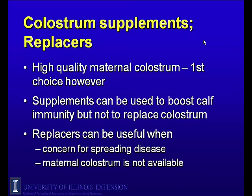And so if you're concerned that you don't want to provide colostrum from the dam, you may want to try a replacer. The replacers and our supplements are going to add to your cost to raise the heifer. Replacers will run probably about $25 to $30 per calf more because you have to purchase that replacer. Supplements are probably about $10 to $15 per calf.